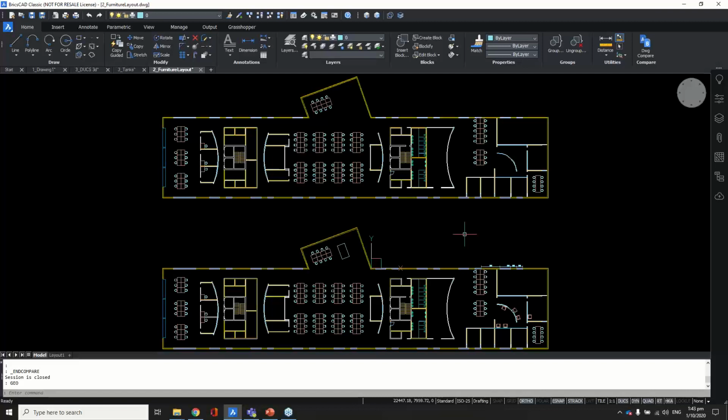And then we have our content browser, easy to get your drawings. And then copy guided, nearest distance. We have structure browser, dynamic UCS on 2D. We have dimensioning. We have our drawing explorer, our drawing compare, again, very, very useful, and geographic location.